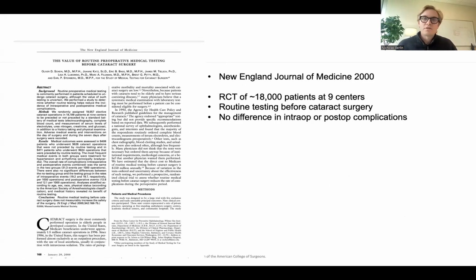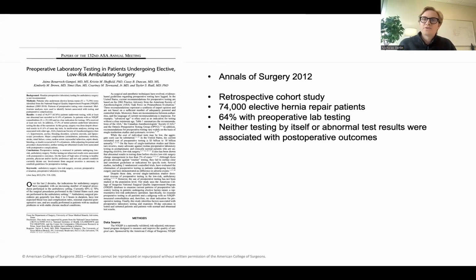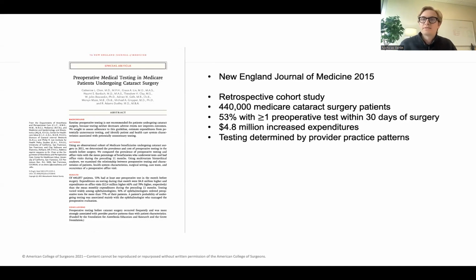The first of which is a very large randomized controlled trial of 18,000 patients in 9 centers. This was published in the New England Journal at least 2 decades ago, where they randomized patients to routine testing before cataract surgery, and there was no difference in intra-op or post-op complications. The second study is an Annals of Surgery study in 2012, which is a retrospective cohort study of 74,000 patients who underwent elective hernia repair. 64% of them had a pre-op lab test, and neither the testing itself nor an abnormal test result preoperatively was associated with post-operative complications.